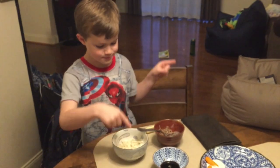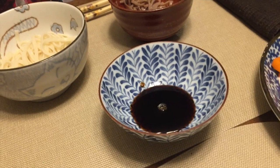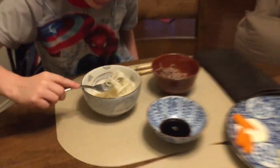All right. And if you want to, you can dip them in that right there, which is soy sauce. I don't know if I want to. Okay.